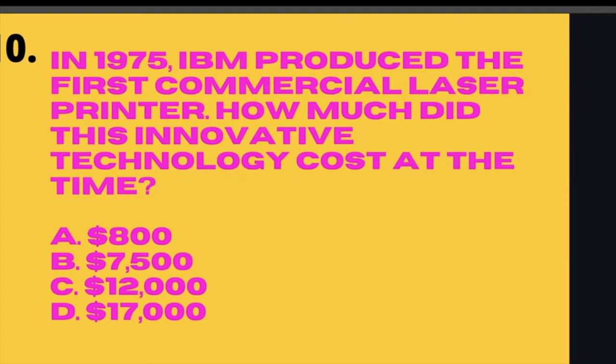So 1975, you head up to your local technology store that has, you know, very few options, and you see a massive commercial laser printer that's available to be purchased. How much do you imagine that cost at the time? Was it A, $800, B, $7,500, C, $12,000, or D, $17,000?